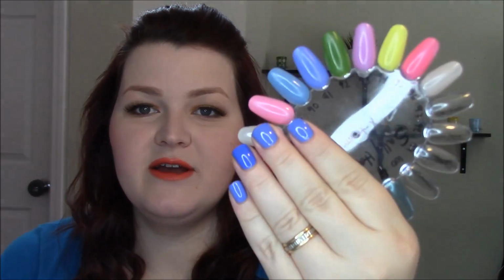So yes, the range of colors looks like this. I think it's really nice for spring. It doesn't include this shade here. So it's really nice for spring. Hopefully you can spot these before spring is over. I only have like a month left before it's actually summer.